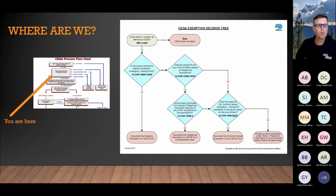So you'll find more agencies and departments have their flow charts. This is what I found from Caltrans, and a good little tool to work through if a project is exempt or not. Here's my little pointer. Here's our project. Figure out if it's exempt, if it's statutory or not.